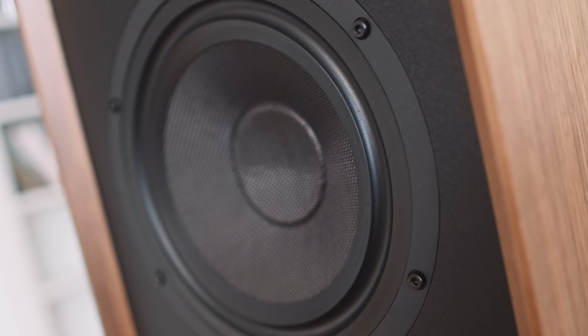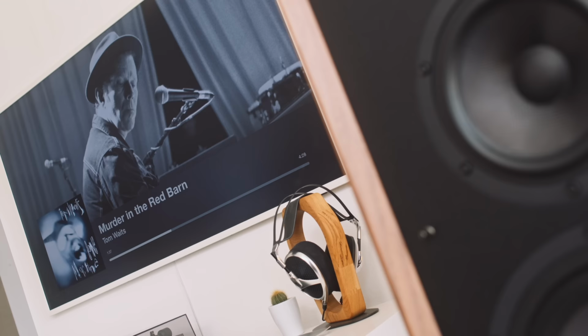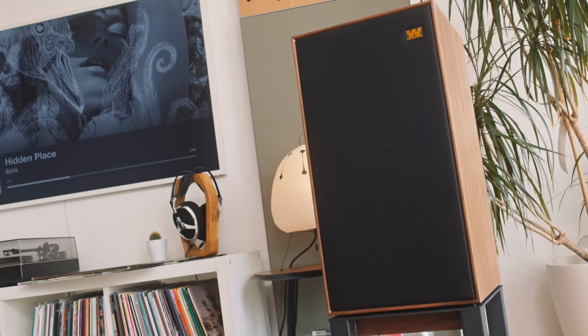And this 20 centimeter Kevlar bass driver works in tandem with a 12.5 centimeter Kevlar mid-range driver to really add a lot of solidity to the phantom center drawn between the loudspeakers. Even though I would say that I don't think player placement is the most precise that I've heard. But on the other hand, that mid-range driver and that bass driver really lend extra weight to vocals, to male vocals especially. And I'm thinking of Nick Cave and Tom Waits. These are great speakers for letting either of those two artists rip.